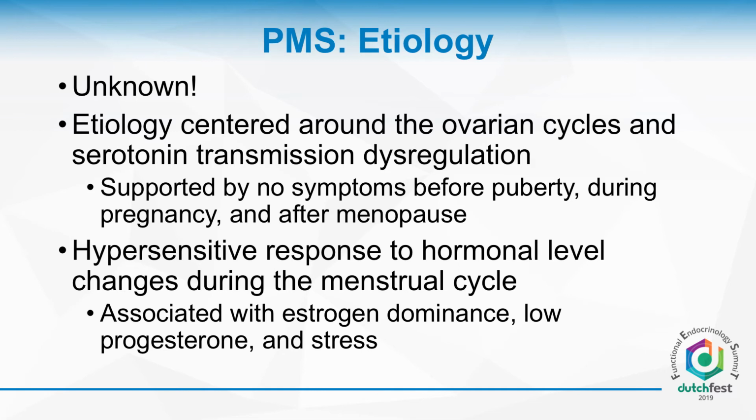But what we do know is that it has to do with a little bit of serotonin, and we know that it has to do with ovulation because it doesn't happen before periods or after menopause. And so it's a change in exposure to hormones or sensitivity to hormones, and it's usually too much estrogen, not enough progesterone, and stress. So if we look at all our patients with PMS, we'll usually find estrogen dominance, either because there's too much estrogen, or not enough progesterone, with stress.